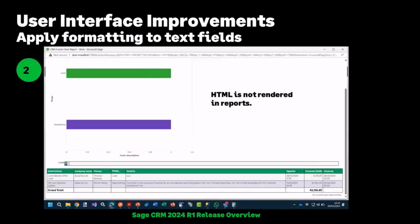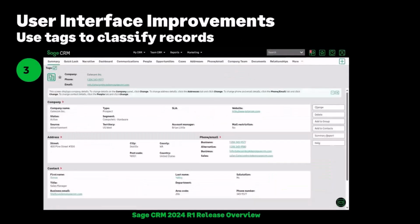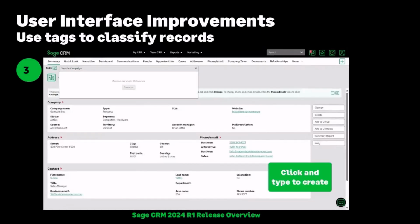And if we look now then at the next feature, we're going to be looking at probably the largest feature that we've added into the product, which is the idea of tagging used to classify records.